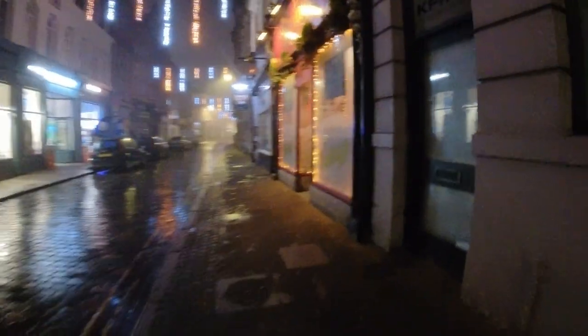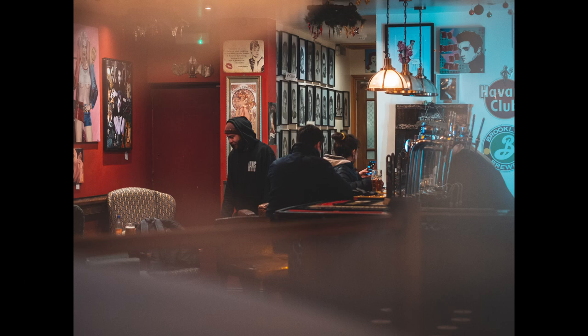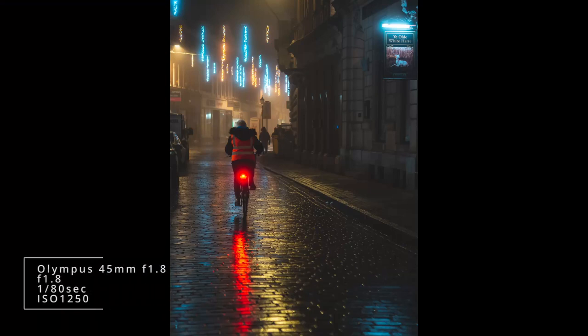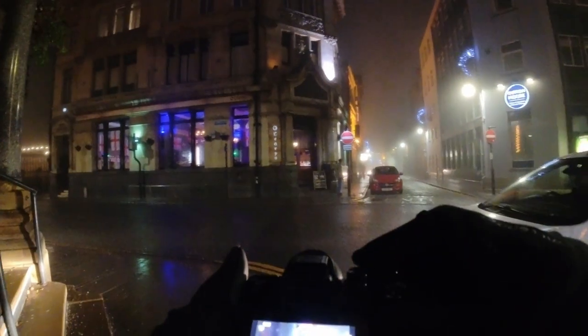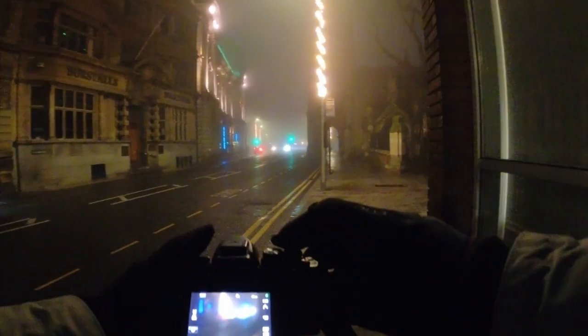It's all misted up and stuff. Let's have a look. So this is what I'm looking at here, look, you see the silhouette? As they're walking across, I love that sort of thing. It's a cool scene.